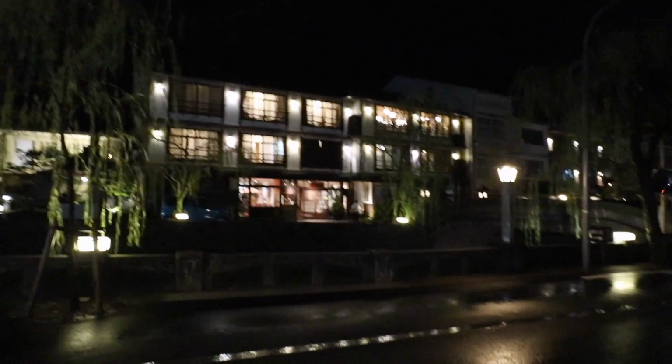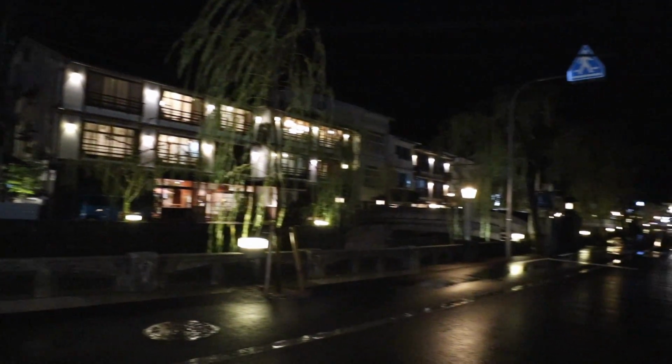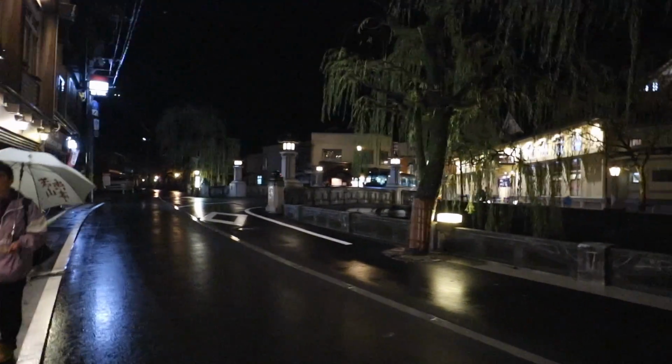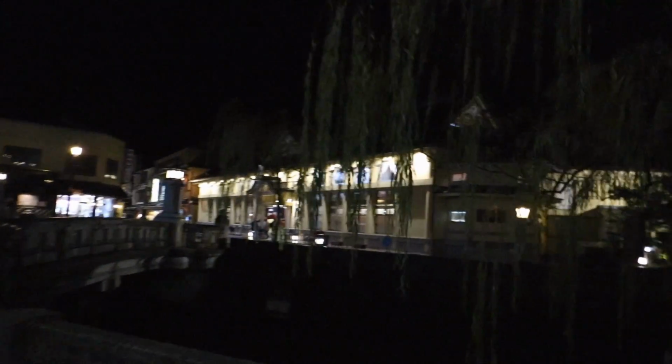Oh, the town looks so pretty at nighttime. Kinosaki is famous for these willow trees that you see lining the river. They're so gorgeous, and there's actually a part down the road that's filled with sakura trees. So in the spring, it's also really beautiful. I can see why walking around here at nighttime is popular. It's such a nice atmosphere.